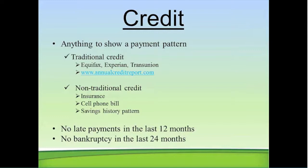www.annualcreditreport.com is the only FTC-approved site, and I would recommend that that's where you go to get that report. None of the reports will come with a free credit score, but I always say if you manage your credit properly, the score will come naturally.